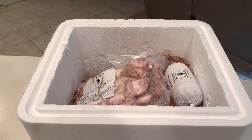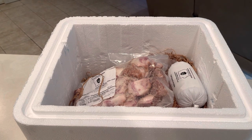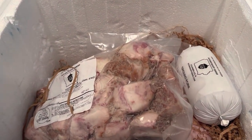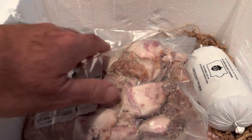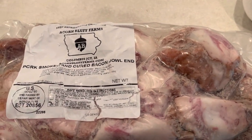I just came home to an awesome mail call. A few weeks ago, Acorn Bluff Farms joined us on Twitter. They're offering Mangalitsa pork. I was really intrigued, so I started doing some research and reading up about it. It's really incredible. It's the Kobe beef of pork.